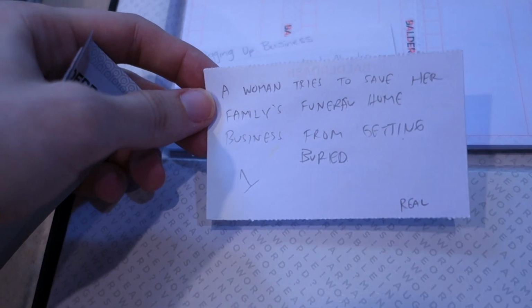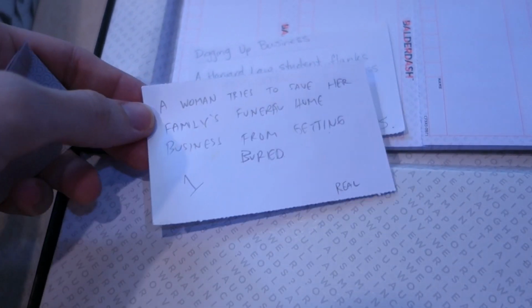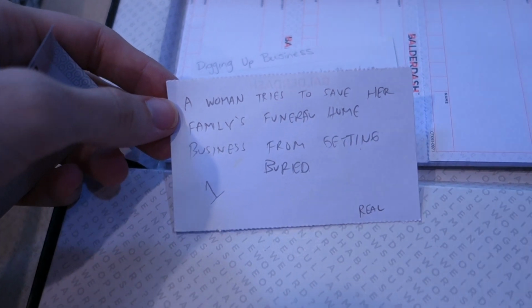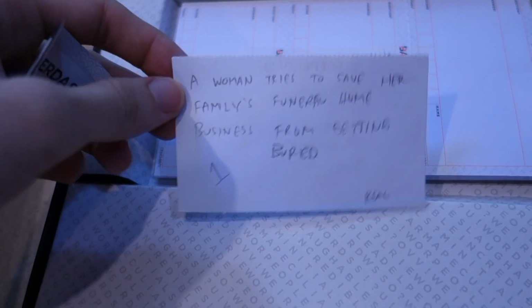This says it's real, so I'm guessing this was the real plot for digging up business. A woman tries to save her family's funeral home business from getting buried. I see what you did there.